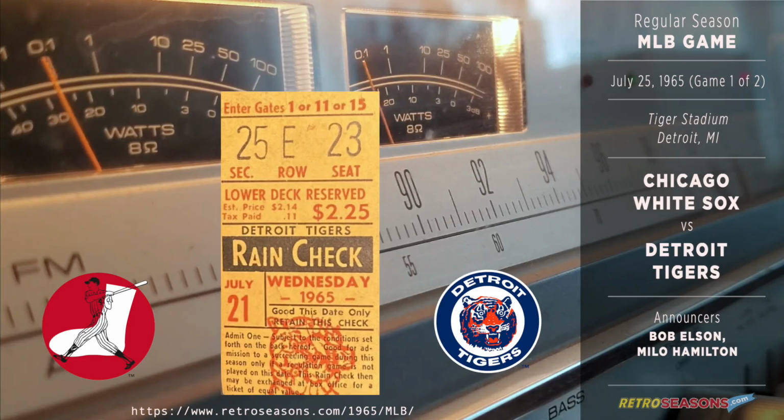Kaline flied to left the first time up. Last time he singled and drove in their fourth run. The first pitch to him here is a strike and a 0-1. Kaline the batter. Nobody on and two away. Horton has moved on deck.